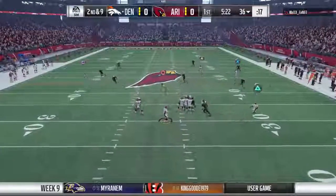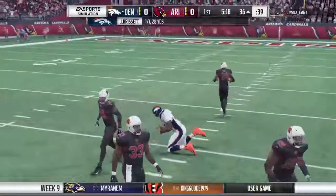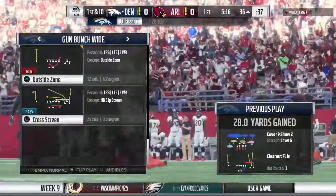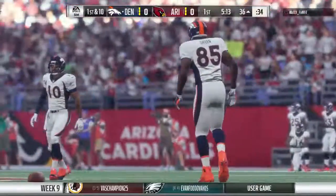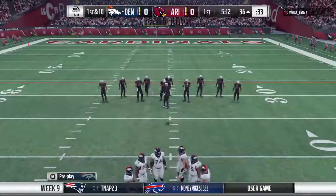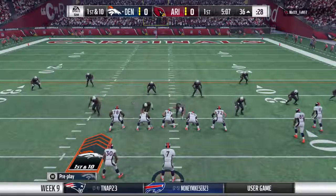Second down, Brissett. And it's caught over the middle by the tight end, Green. A really good pickup of 28 yards. I don't mean to jump in on you, partner, but they didn't waste any time getting downfield, did they? I mean, a nice big play there. 3 plays, 3 successful plays in plus territory.